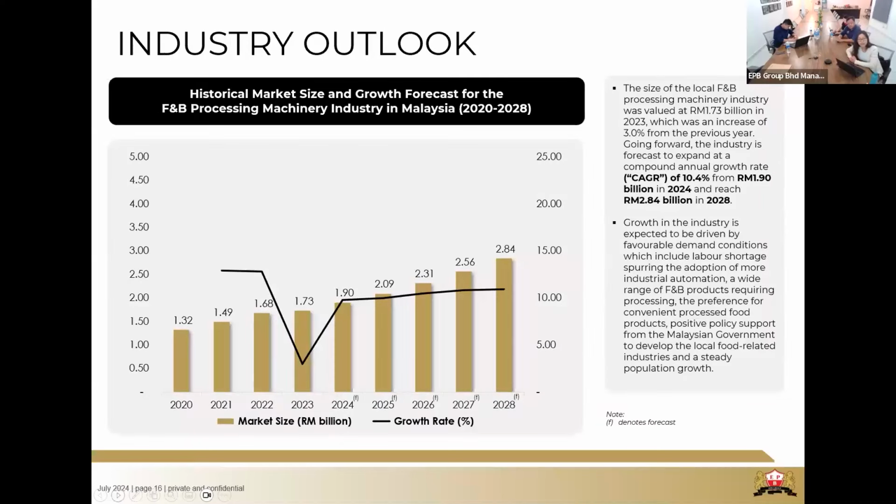In terms of our industry outlook, according to our independent market research, the size of the local food and beverage processing machinery industry, which is valued at 1.73 billion as of last year, is set to increase at a CAGR of 10.4% from 1.9 billion in 2024 to 2.84 billion in 2028. The growth in the industry is expected to be driven by several different factors, including the demand conditions for labor shortage, as well as an increase in adoption for more industrial automation throughout the food and beverage manufacturing industry, as well as positive policy support from the Malaysian government related to local food industries and a steady population growth as well.